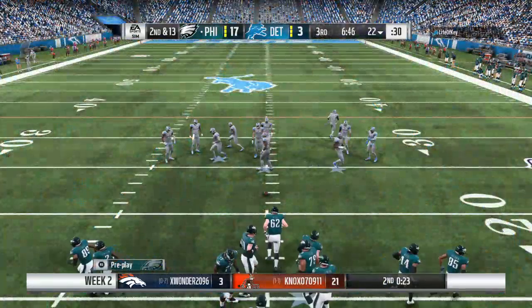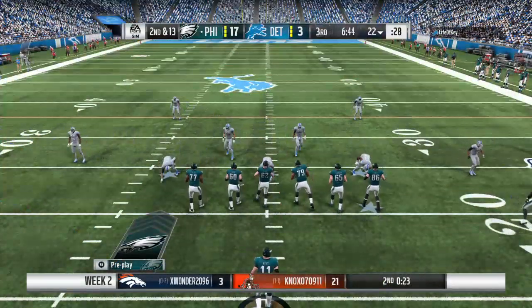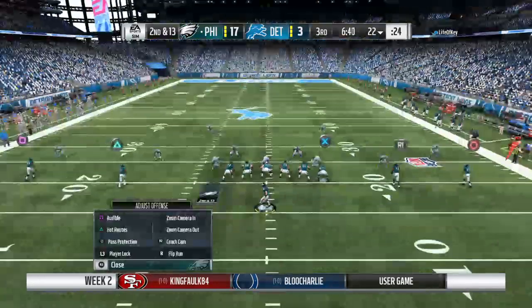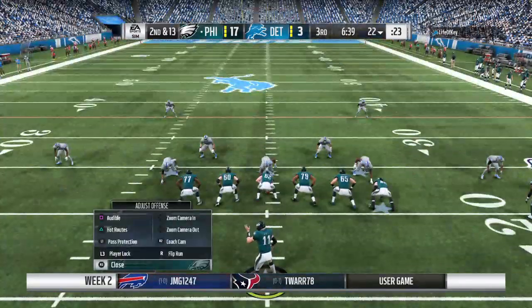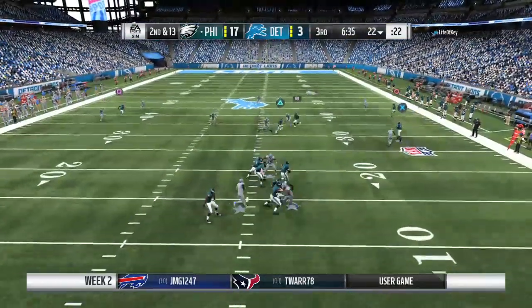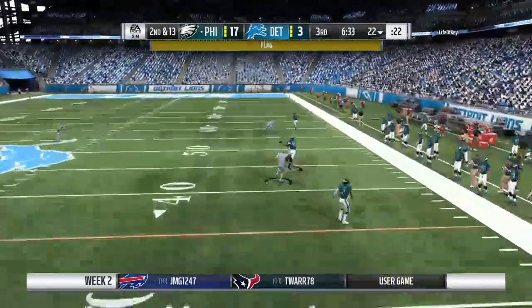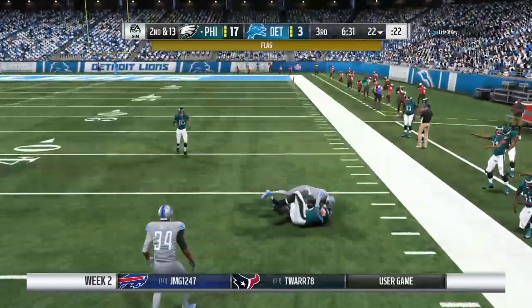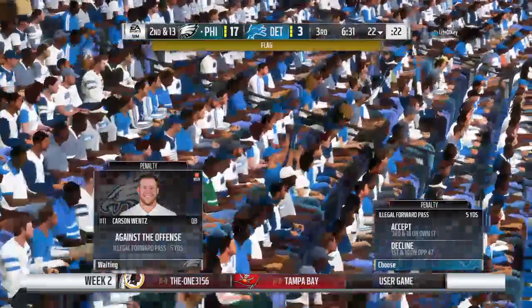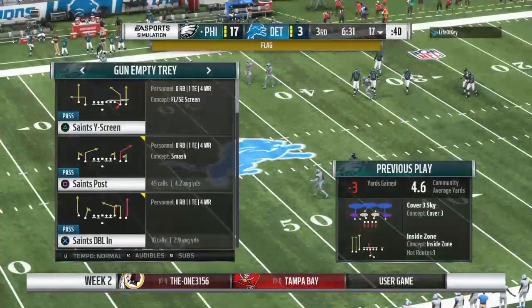A 3-yard loss to start the drive. They'll look to make that up and then some on 2nd and 13. Wentz to throw on 2nd down. Eluding the pressure right. And he finds his tight end. It's Ertz. And he'll be taken down, but not before they work it across midfield.